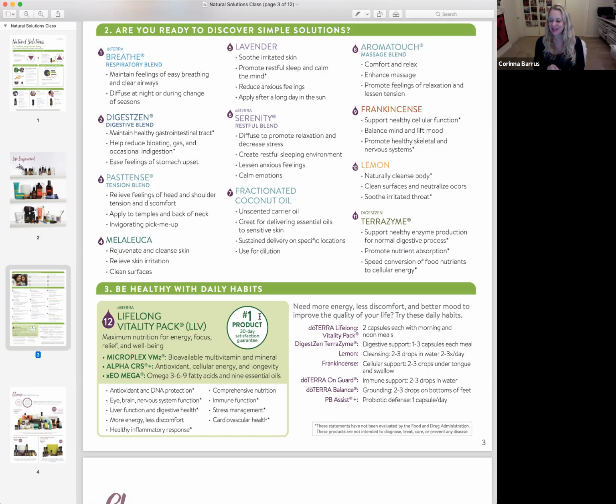Melaleuca, also known as tea tree, is what we call first aid for the skin. It relieves skin irritation. It cleans surfaces. It's a really gentle one for babies and children if they are getting sick. Great for ear issues with little ones. You can rub it outside of the ear. There are many uses, but that's just a few. Great for any kind of skin. I mean, rashes, blemishes, acne.